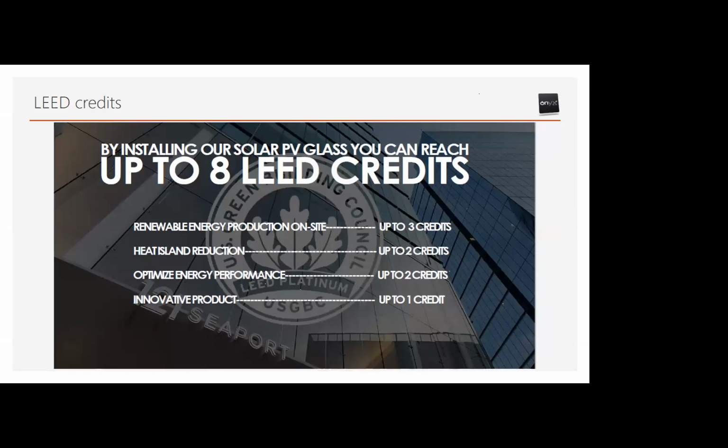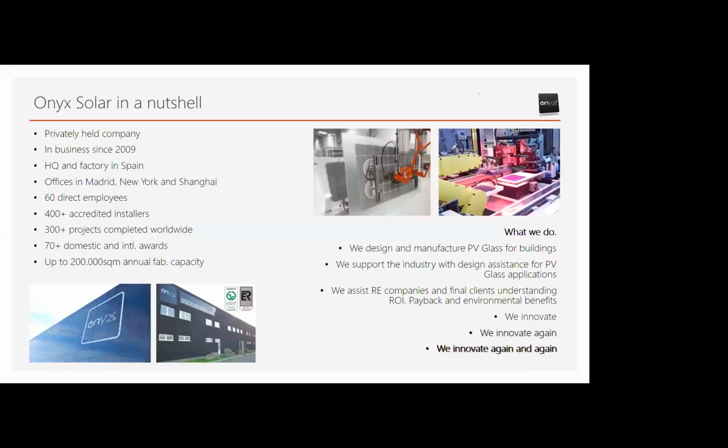Well, just a quick note here about the LEED certification. Most of you should be, I guess, aware of this certification. We are not a LEED consultant. Again, we're a manufacturer of PV glass, so we do not know absolutely all the details, but somehow our glasses, depending on the technology, on the location, on the type of building, on the type of application, depending on many things, will have different LEED credits. So just to let you know, this is just a quick note.